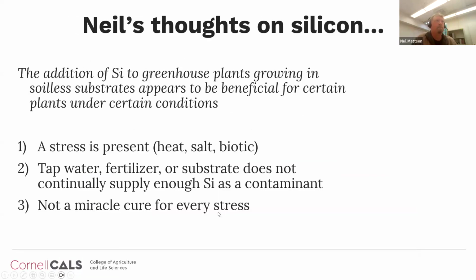So my overall thoughts on using silicon based on the greenhouse research that I've done is that the addition of silicon to greenhouse plants growing in soilless substrates appears to be beneficial for certain plants under certain conditions. And so especially if a stress is present, we have often seen improved stress responses with silicon. Also, depending on the tap water source or the fertilizer source or the substrate, it might already have sufficient silicon in it.